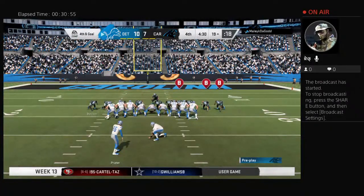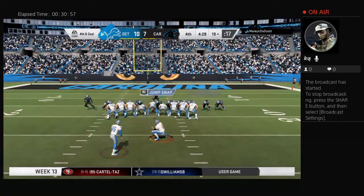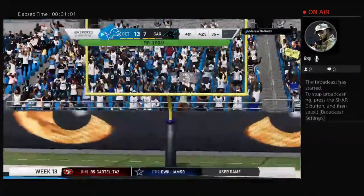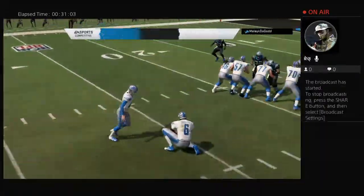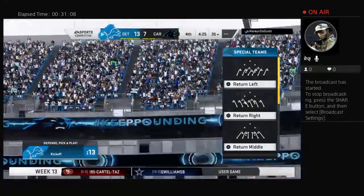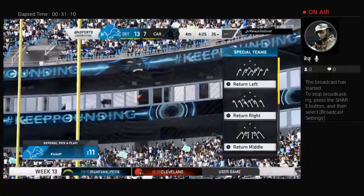So here comes the veteran Matt Prater in a big spot in this ball game. This from 36 yards out. And the 13-year man puts it through. And the lead stretches to 6 here. It's 13-7. So they get to 3, but you wonder now, is that going to be enough?